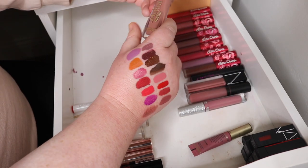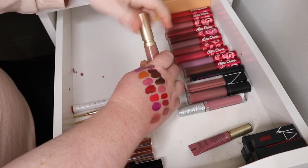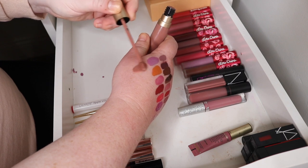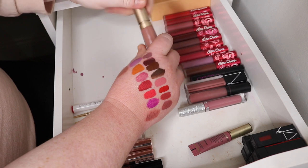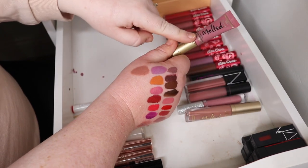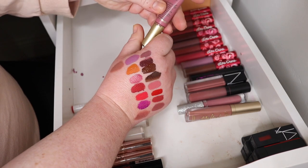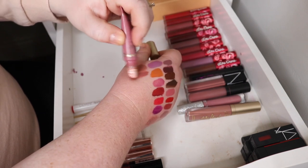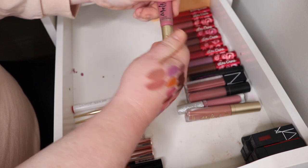I have one Too Faced Melted Matte in Cool Girl. I used to not like this, but now I do. It's very drying, but if your lips are moisturized... I'm going to get rid of this one. This is really old, the Too Faced Melted Longwear Lipstick in Chihuahua. It's just too old. I was trying to finish it. I love the color, but I think it's time to go.